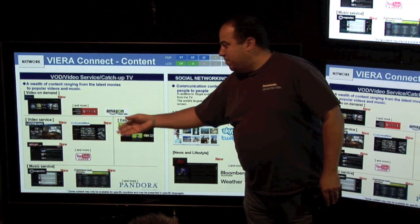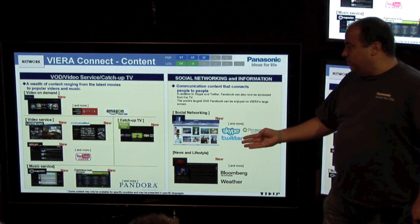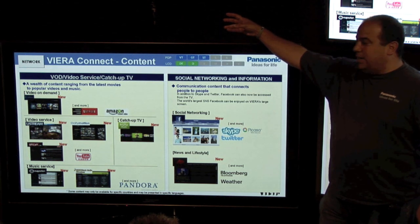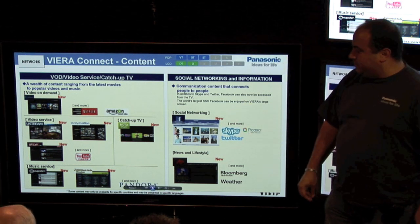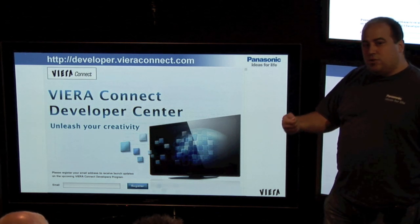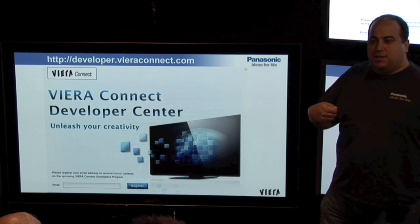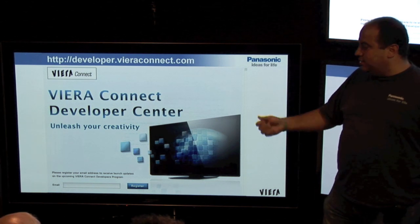VOD video service, we all know about Netflix and Amazon On Demand. Social networking, the killer feature is Skype. We do a free talk camera. We're also in talks with Logitech to make another camera. Twitter, Picasa, Facebook. The beauty of it, too, obviously, is the USB ports. You can connect any conventional keyboard, USB wireless or USB hardwire, to the TV.